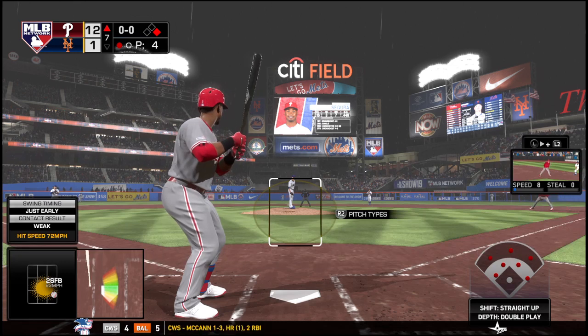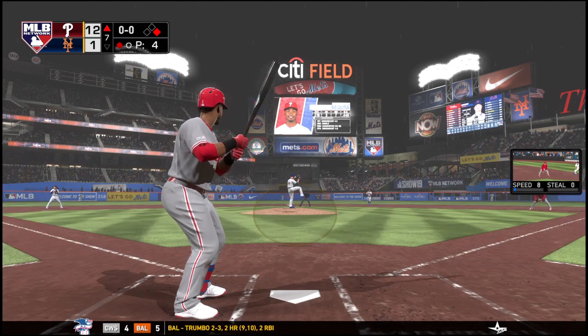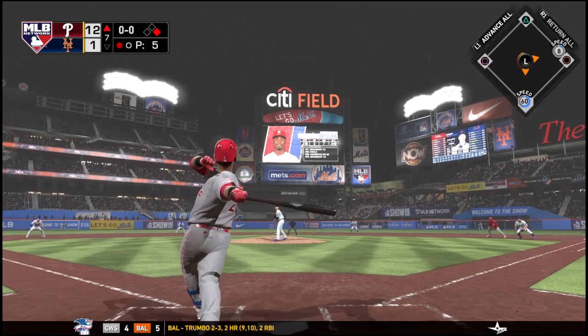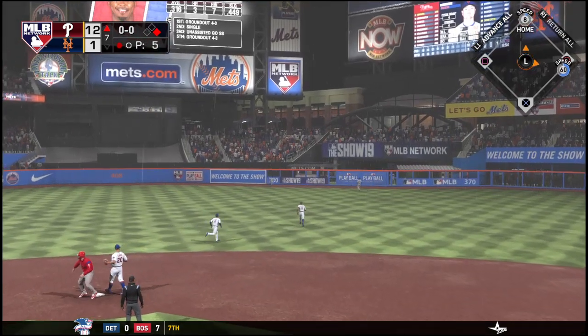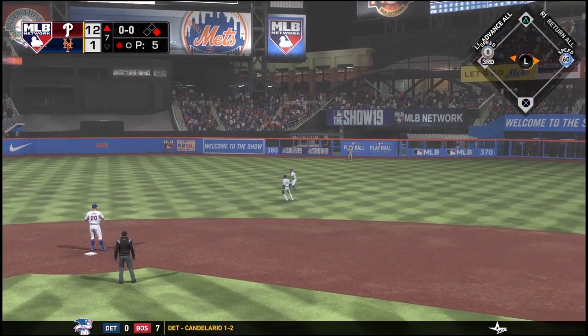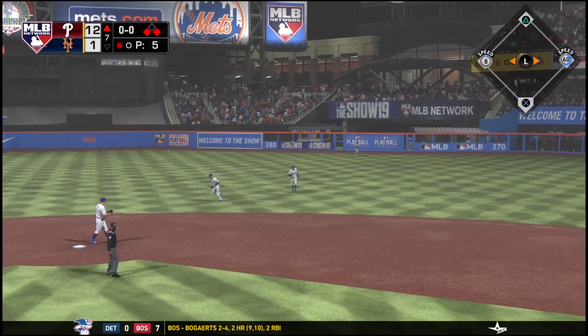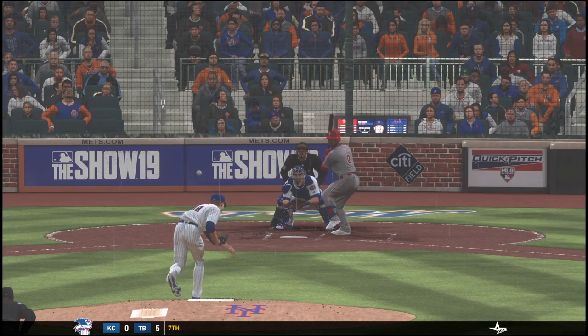Gene Segura standing in. He comes into this appearance in the midst of a 1-for-4 day. From the stretch, here's the pitch. A swing and a drive sent out toward the gap. And that'll get down out there near the wall. They're able to get the ball in quickly, so he'll be held to a single with 1 away. And they'll have runners at the corners following the 1-out single.